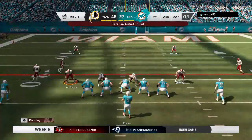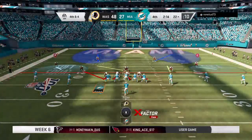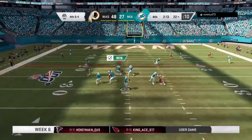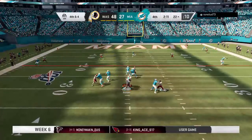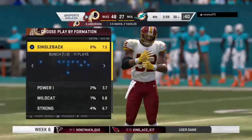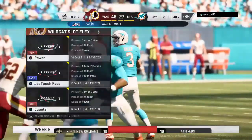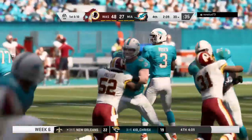Their already slim hopes are going to ride on this one. They're going on fourth down. Rosen. And he's going to go down. They sack him back right around the 30. Ryan Anderson. And the Redskins defense is going to take over on the turnover on downs.